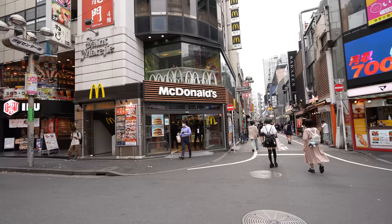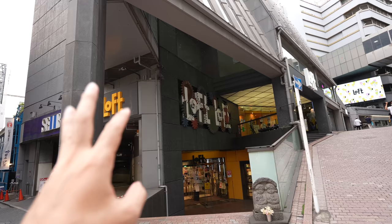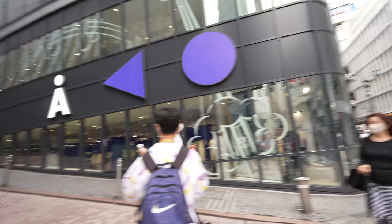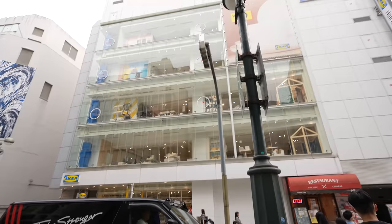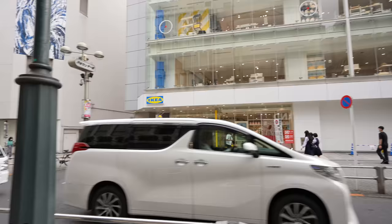There is McDonald's as well. So if you want to have fast food, here. This place called Loft, which is a really popular Japanese chain store. If you want to buy Japanese stuff, maybe you can try here. Well, Don Quixote is cheaper, but they have more fancy stuff. And in front of Loft, there is an IKEA. This IKEA doesn't have the restaurant, but still, they have cheap sweets and meatballs. Yeah, this is something new in Shibuya. Probably when you were in Shibuya before the pandemic, you didn't see that.